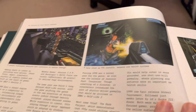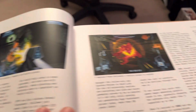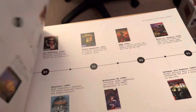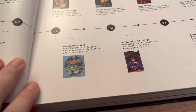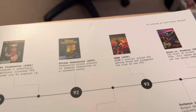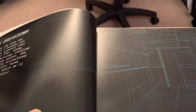I mean, look at this. You're covering all these games. Oh, I see Halo. I recognize the assault rifle. Let's see, what else do we got here? Like I said, I can't really read this looking through the phone here. But I mean, look, you got the articles. You got some of them, you have the dark paper.